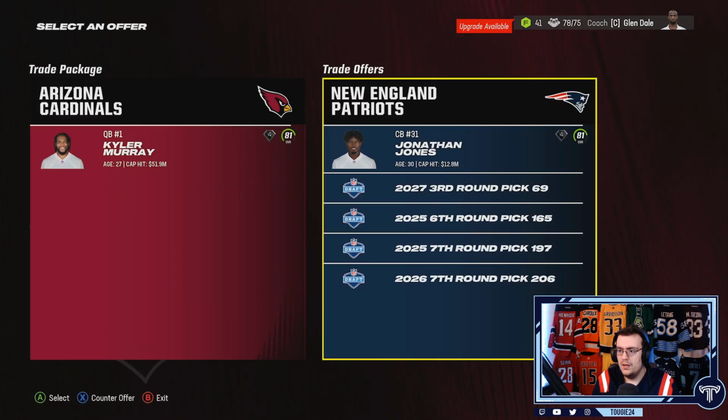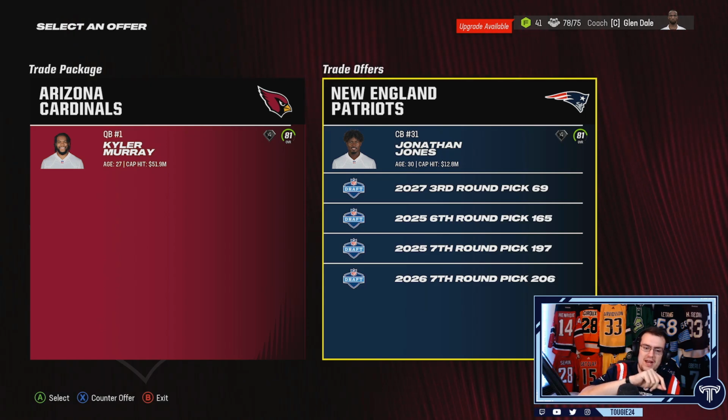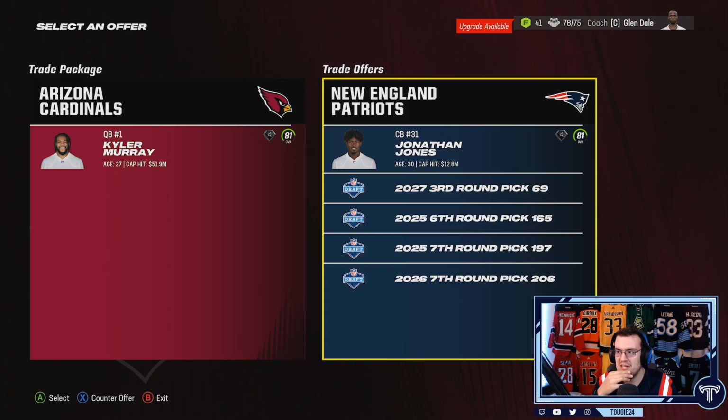Oh. The Patriots again. Yeah, Razor, I'm aware that it saves $38 million, but the penalty's $55 million. But that's the thing. The difference before, we would have had to pay, essentially, to get out of the contract, if I'm not mistaken on the math. Jonathan Jones and 4 picks to deal Kyler Murray to the Patriots.